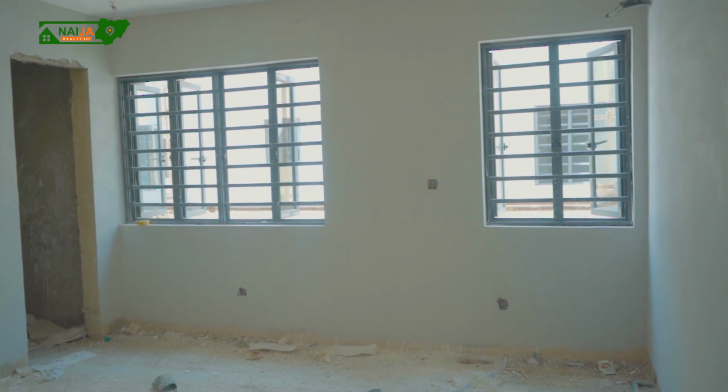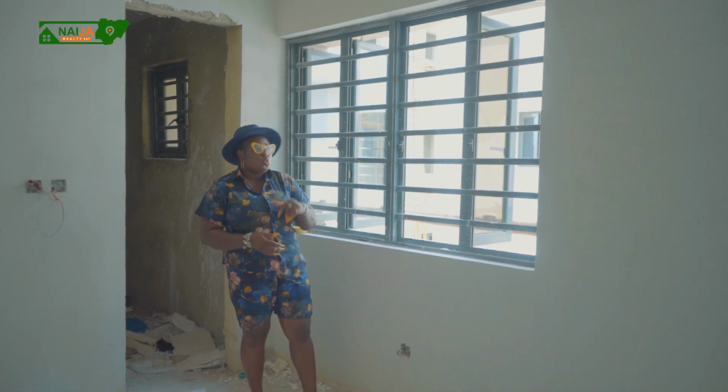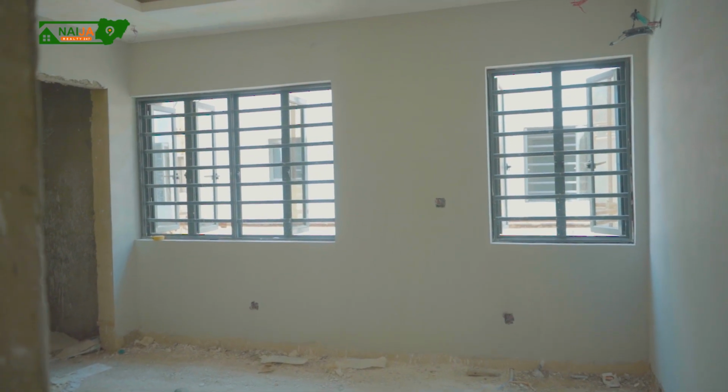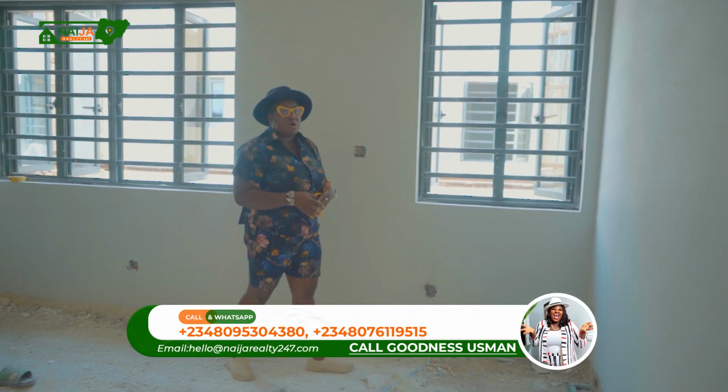Now, aside from the space of the room, again, we have very big windows, two windows here for lighting up the room naturally, and of course, cross ventilation. This makes a whole lot of sense.